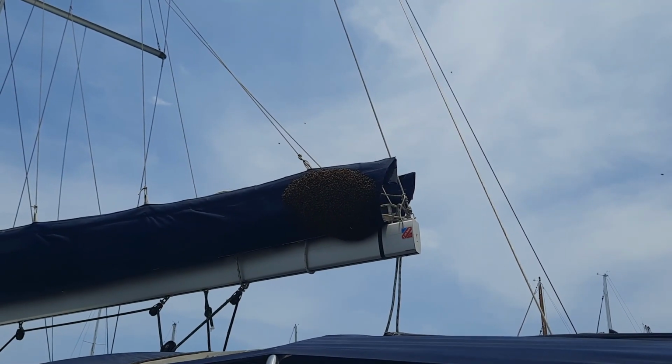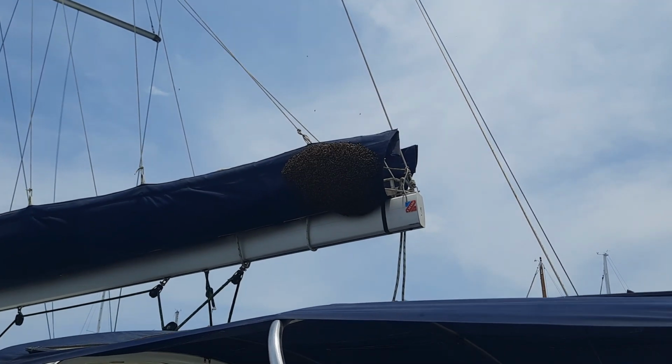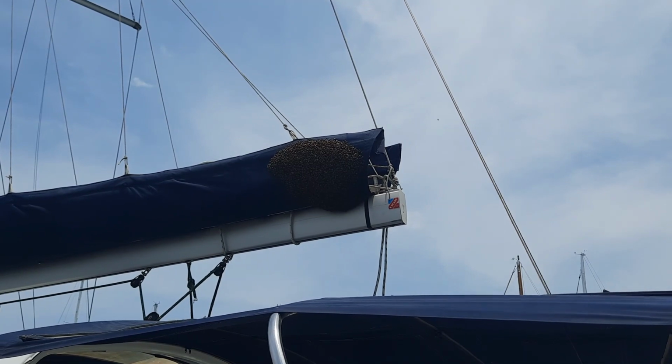Very fortunately, this is not our boat, but it is a boat just across from ours in the marina. There were people here yesterday and there were no bees, but the bees have moved in overnight.